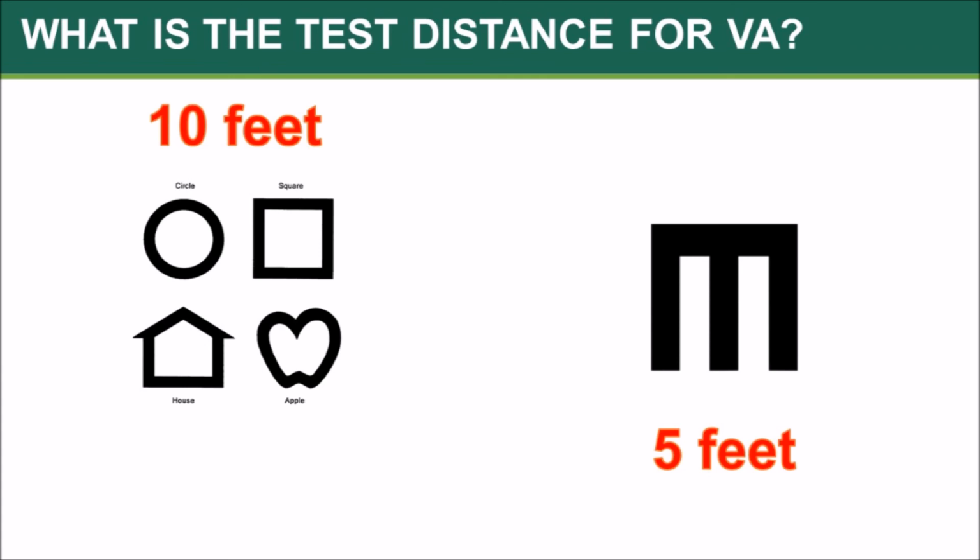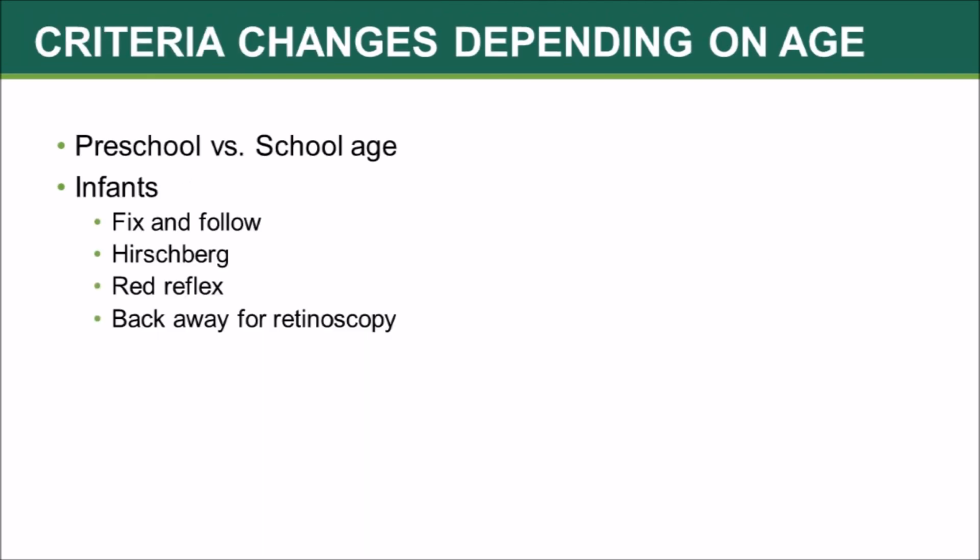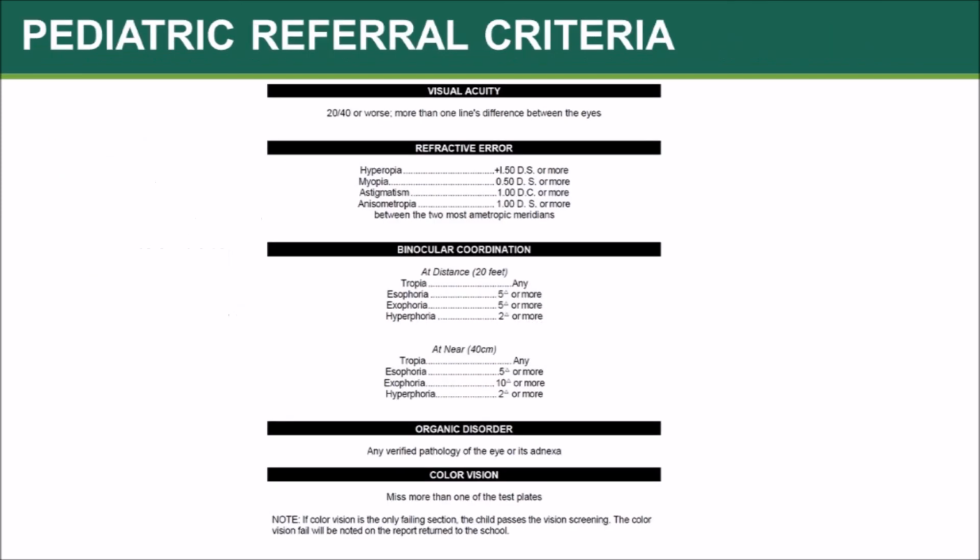And again, this is a 10 feet test. Tumbling E is 5 feet away, and you record it on the screening form next to the appropriate area. The failure criterion will change depending on the age group of the child. Are we seeing preschool kids? Or are we seeing school age kids? So the Orenda study was based on school age, and because the eyes develop differently, a failure for a 3-year-old is different than a failure for an infant or for a second grader. We will elaborate a lot more on these things when you start your vision screenings in the spring.